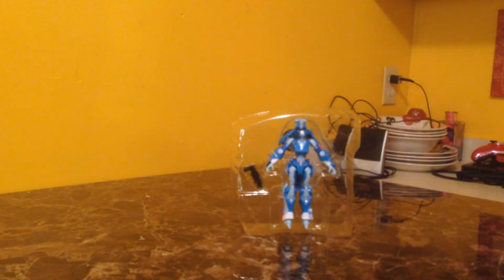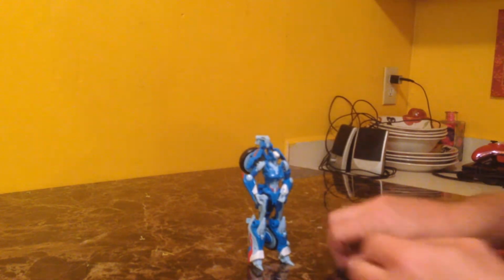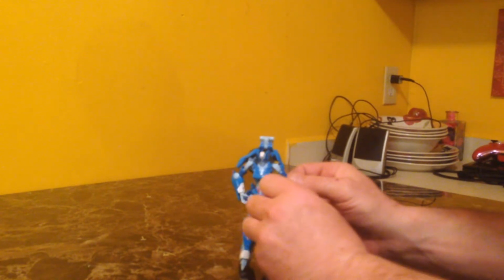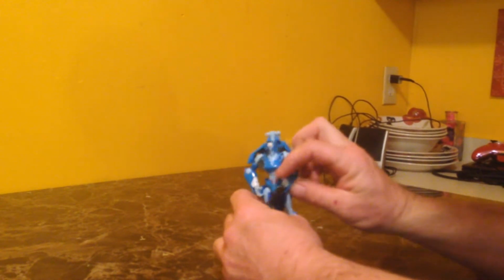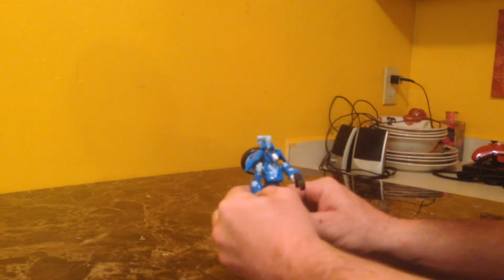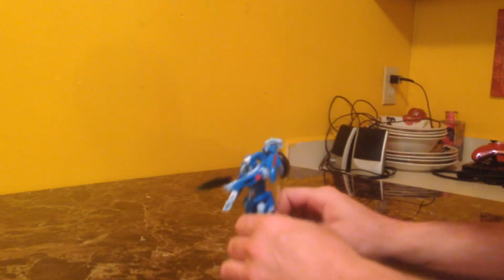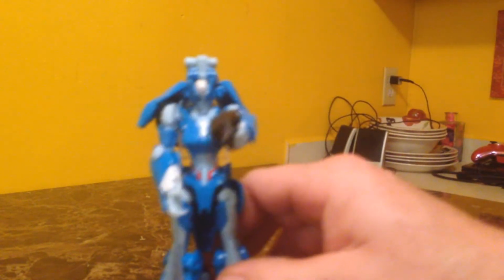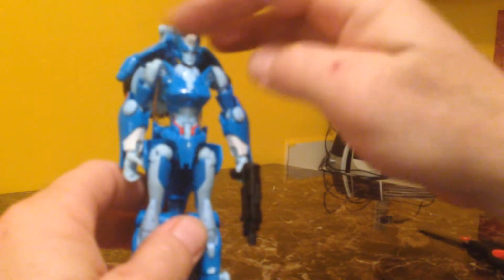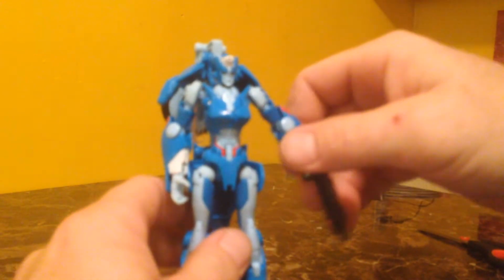Alright, that's enough of that. We're going to put that off to the side. So we'll put her blaster in her hand real quick just so you can see what she looks like with the gun there. So that's her with her blaster. We'll bring it a little closer to see the figure. There you go. She kind of reminds me of Cup or Blur, I guess, because of the paint scheme and the helmety kind of look on her head there.